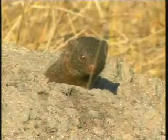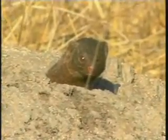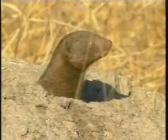So funny, just as you've seen already, Alex showing you different heads as they're popping out. It's quite funny to see all these little heads bobbing out. It's like a cork out of water.